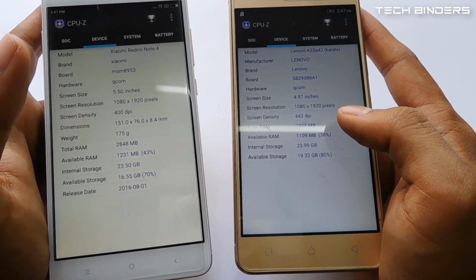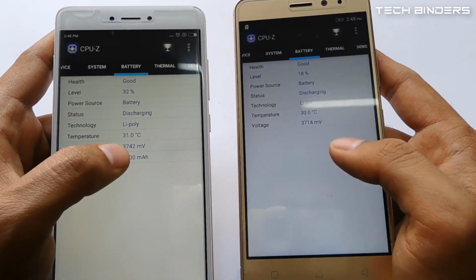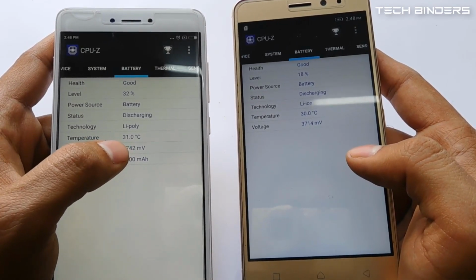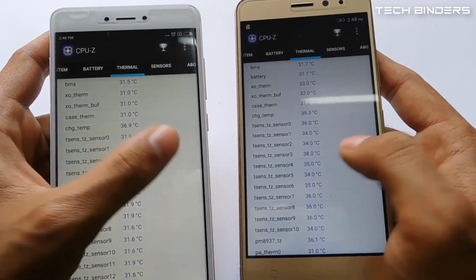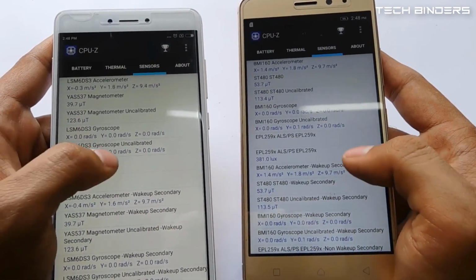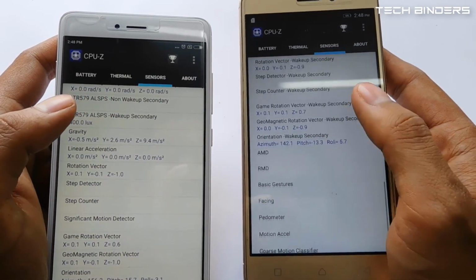Now when we talk about the battery, both are having a lithium polymer battery. In the case of Redmi Note 4 it's having a 4100 mAh massive battery, and in the case of Lenovo K6 Power it is also having a 4000 mAh massive battery. And when we talk about the sensors, both are having an equal number of sensors, but you will find a magnetometer is missing in the case of Lenovo K6 Power. So Lenovo K6 Power is lacking a magnetometer, while there are more than enough sensors in the case of Redmi Note 4.